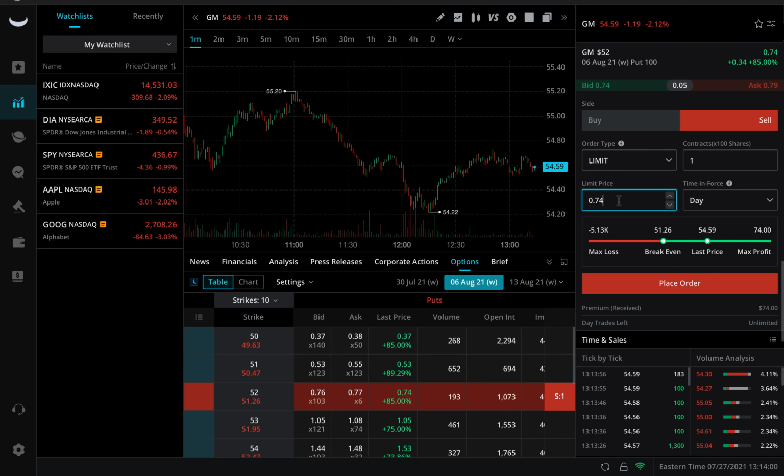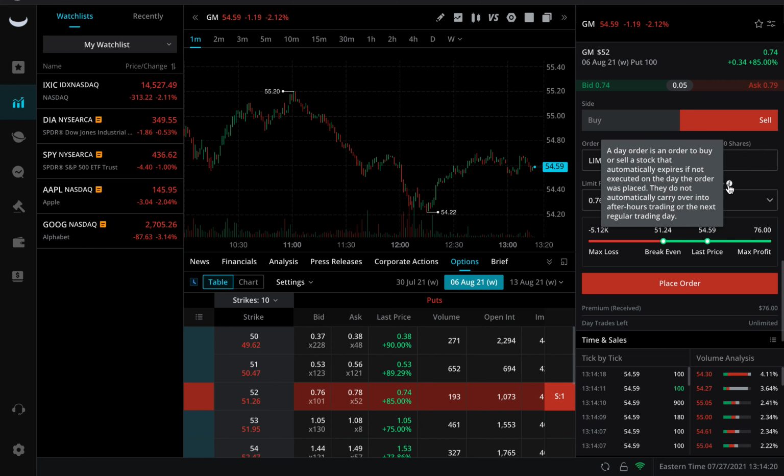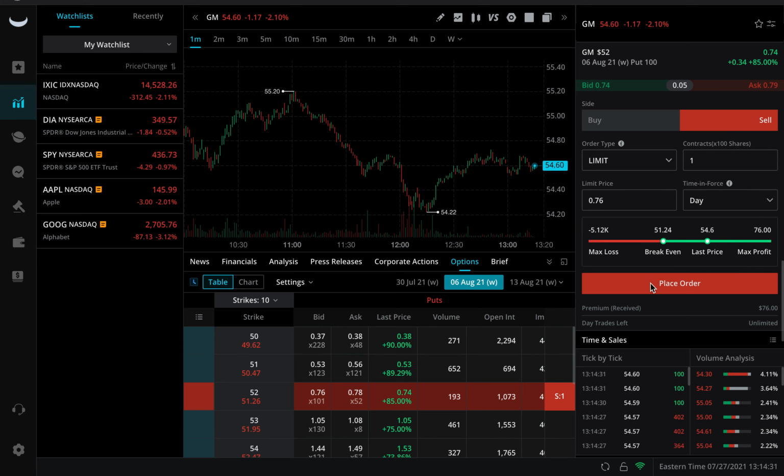You can also switch your limit price, right? Let's say you don't want to sell this put unless you're getting a minimum of $76. You could go up to 0.76, for example, here if you want. Keep in mind, you can also switch the number of contracts. If you want to sell 2 puts, 3 puts, 4 puts, I'll just leave it as 1. And then, of course, we have time in force. You can read what that means there, but that's not too important. I'll just leave it as day. Then you would place your order here once you have all of this configured correctly. So I'd go ahead and place order.